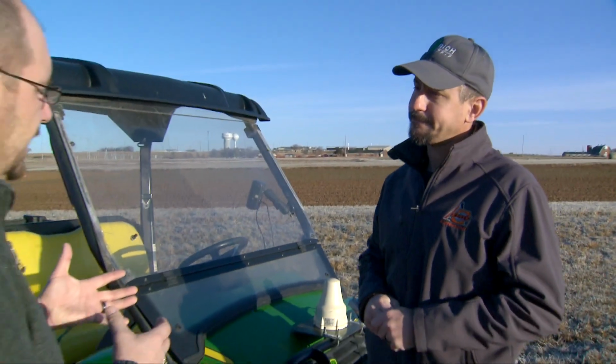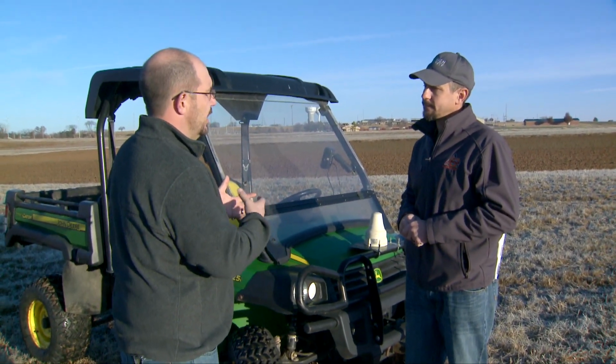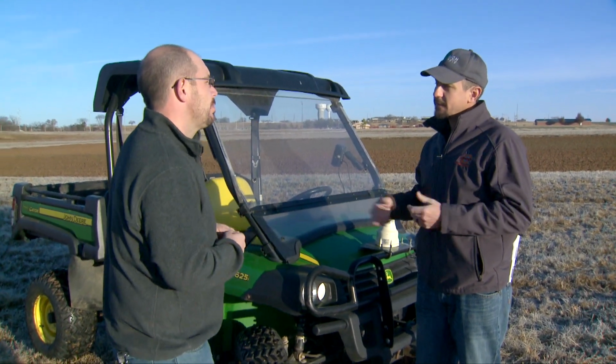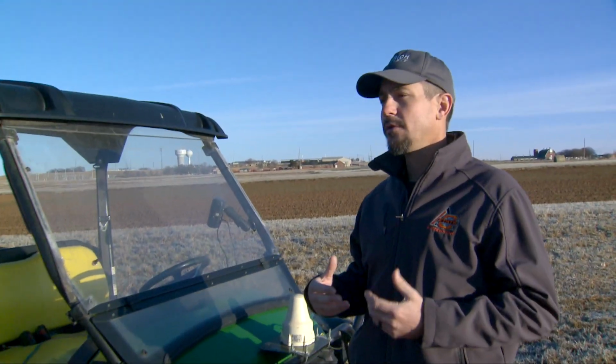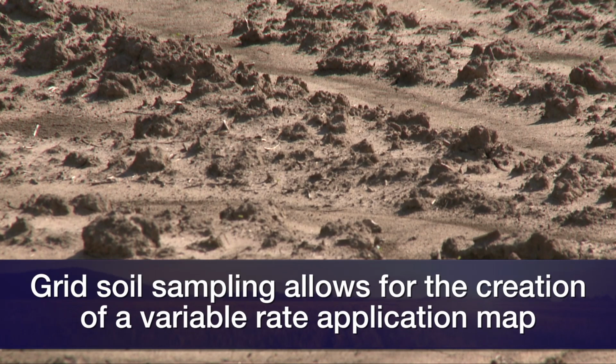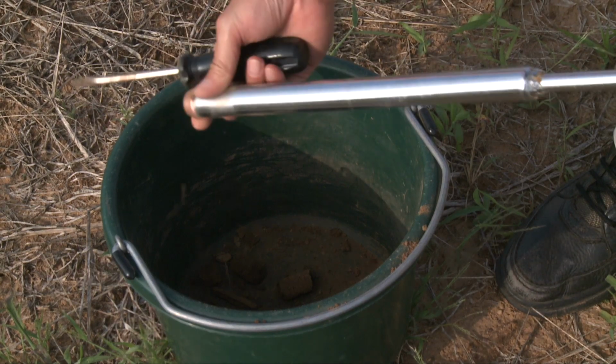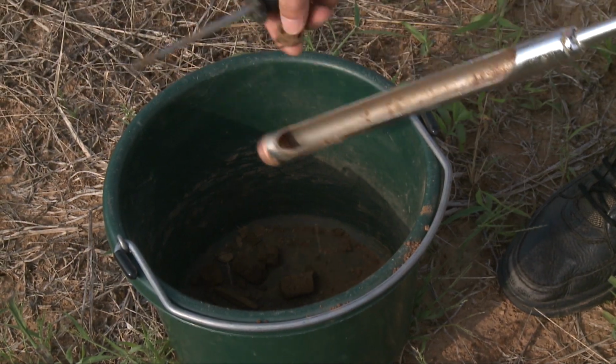What kind of data is being retrieved from that sampling, and how can it be used for producers? So a grid soil sample is a normal soil test. You're going to get the phosphorus, potassium, all the nutrients that come with it, information about the soil. With the grid sample though, you can do a variable rate application map. So once you have that grid soil sample, you can do variable rate phosphorus, lime, anything you want. And so that's where producers are using it, to go, instead of a flat rate, do a variable rate.